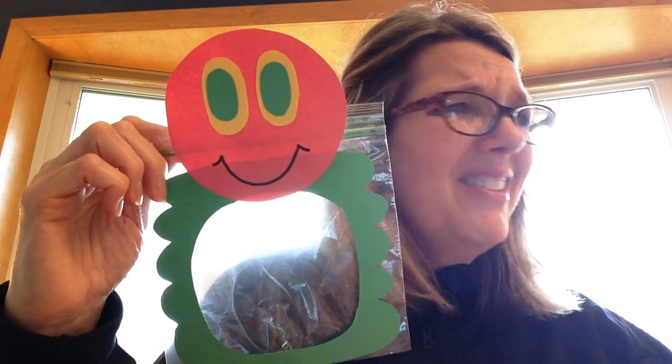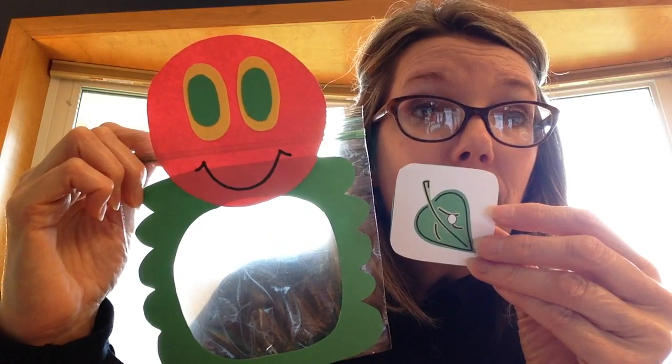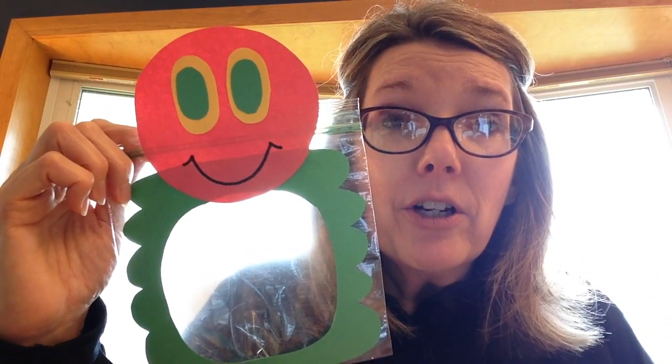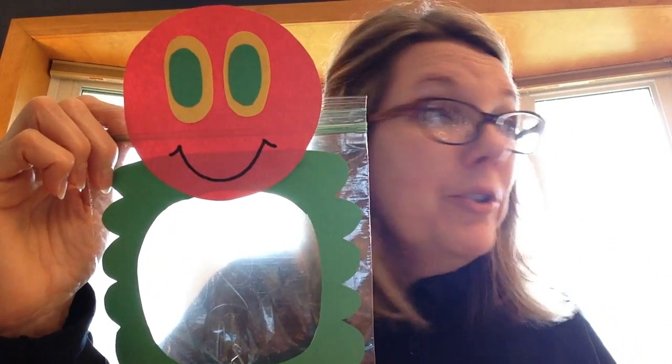There was a tiny egg that lay on a leaf. And one day, the egg popped open and out popped a very little caterpillar. And boy, was he hungry. Well, he nibbled along and he started looking for some food.